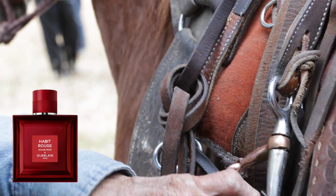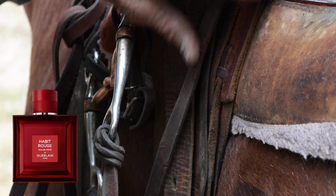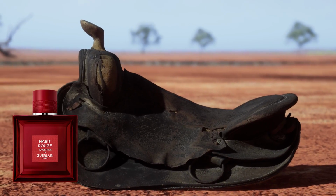There's a couple different processes. There's a chemical process that can make a tanned leather smell kind of chemically and not great. But in the vegetable tanning, which is what you just saw, that's what gives leather that very classic leather smell, where it's very earthy and lightly sweet.